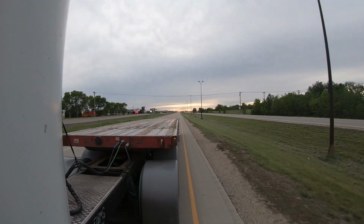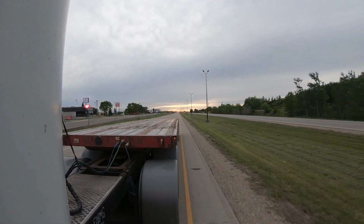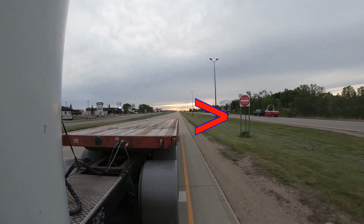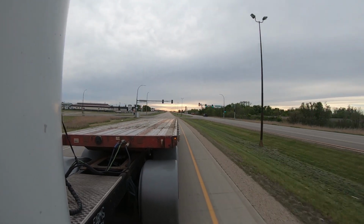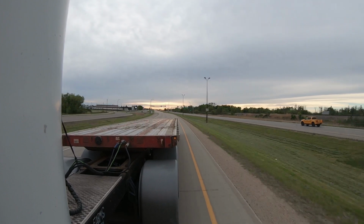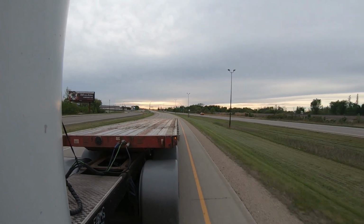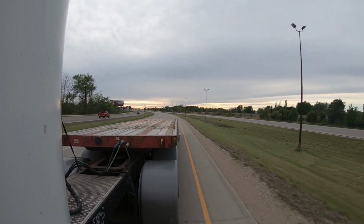I don't know if you guys can see this in the video or not, but we just passed some dude with like a boat dock. I don't know what it looked like, a boat dock. And he was so tall, he had squeezed between the stoplights. Like, what? Can't believe that's even legal.